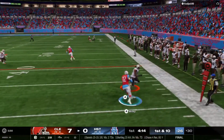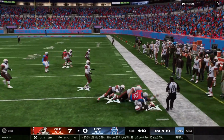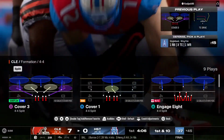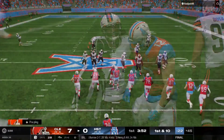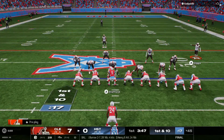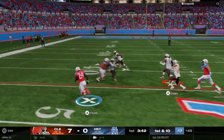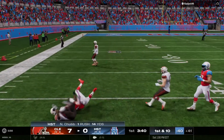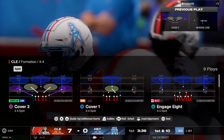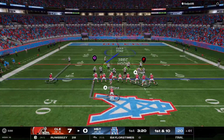Escapes the pocket. Connects with Wiley. And that's good yardage with a new set of downs. Good play callers know how to utilize their personnel. They know where they want them. They wanted them on a route in space where he could make that initial play comfortably, but then go to work after. And they get there to take him down right around the 41. They gain 14 on the play, and it sets up a Houston first.